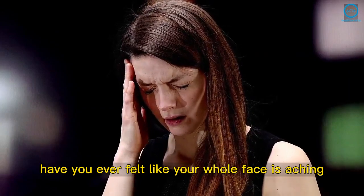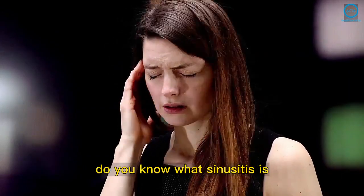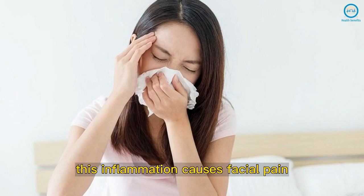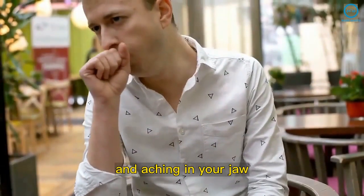Have you ever felt like your whole face is aching? It may be sinusitis. Do you know what sinusitis is? It's when your sinuses, located close to your nose and eyes, are inflamed. This inflammation causes facial pain, nasal obstruction, coughing, ear pain, and aching in your jaw.